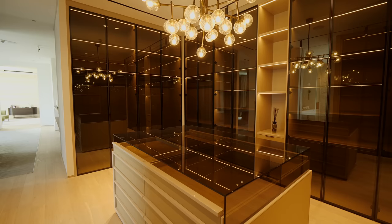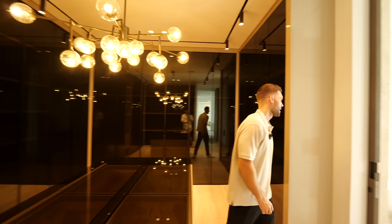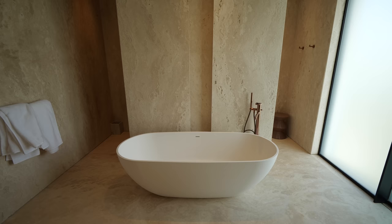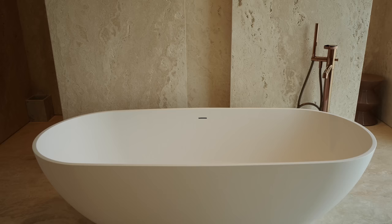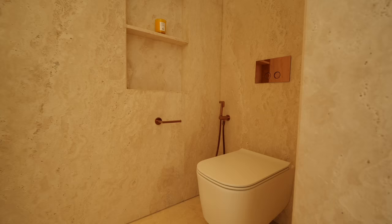Center island here, loads and loads of storage space. Could you fill all this? Let me know. Now, pocket doors into the ensuite. This is one of my favorites. I think the design in here is gorgeous, straight out of a Pinterest board, freestanding bath with the bronze sanitary ware. Finally, we have a big shower around there, the toilet that side. Let's check out the next space.